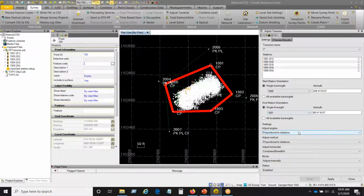Well, then I can go down here and I can say, okay, I want to adjust my angles, either proportional to distance, equal, or none. I'll do proportional to distance. Vertical, proportional to distance, equal, or none. So if you weren't carrying vertical, you can set that to none and you don't have to worry about it. It'll just do your horizontal. Then you can choose compass and transit. You can actually use your adjust network up at the top for a least squares adjustment. I'll try to do that at another time. Right now, we'll just focus on conventional traverse adjustment. So we'll use a compass for this one.